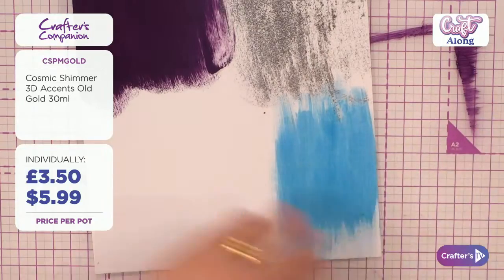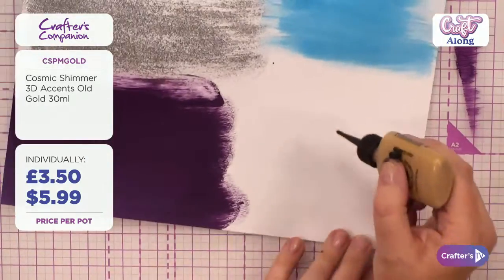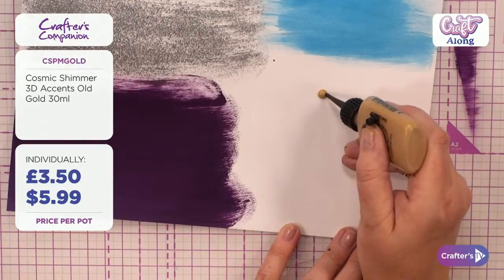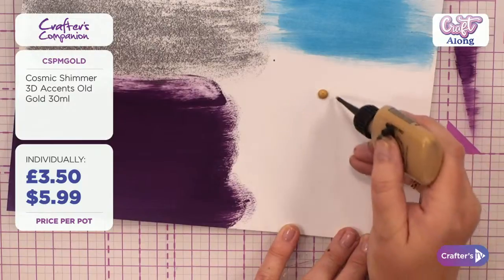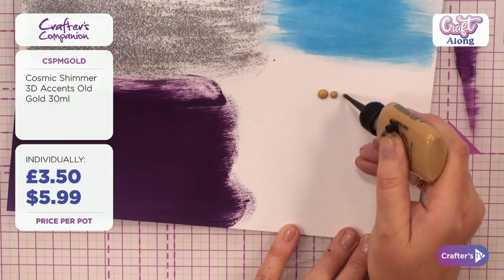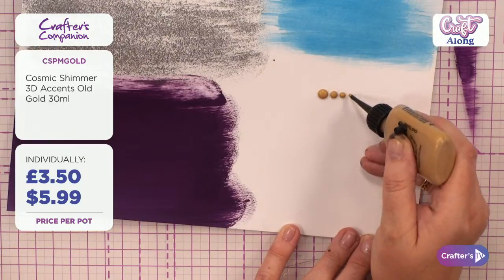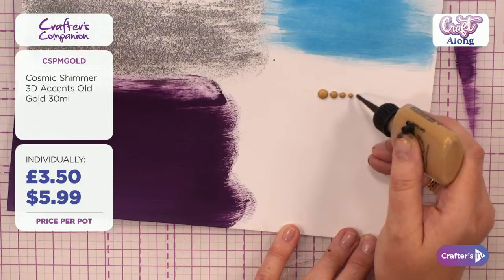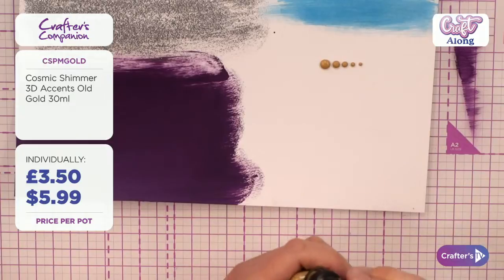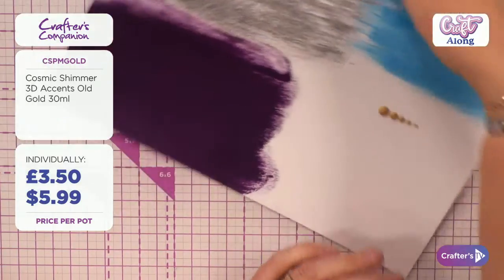But literally all I'm going to do with these is just squeeze out, so you can make large pearl drops, or you can go down in size, and you will save yourself a fortune in buying pearl embellishments, and they will dry like so. So let me just try. These are still wet. They will take about 30 minutes to set.